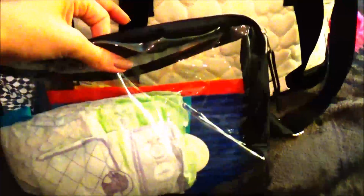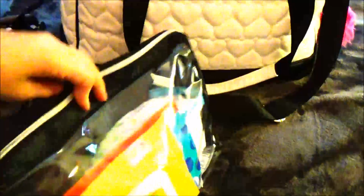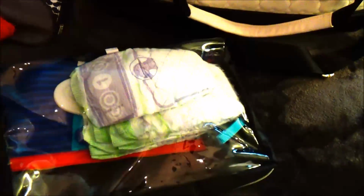So this is diaper changing bag. There's, I don't know, probably 4 to 6 diapers in there. There is a bag of wipes, a little to-go container.